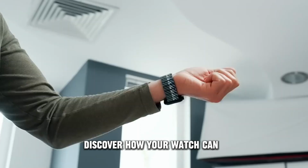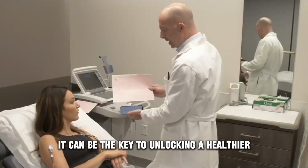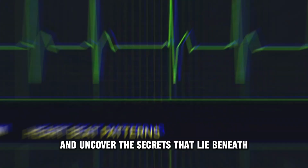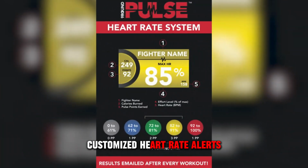In this exploration, discover how your watch can be more than a companion. It can be the key to unlocking a healthier, more vibrant version of you. Are you prepared to turn your heartbeat into a roadmap for optimal living? Let's dive into the excitement and uncover the secrets that lie beneath the surface of your Apple Watch's heart rate monitor. Customize heart rate alerts.